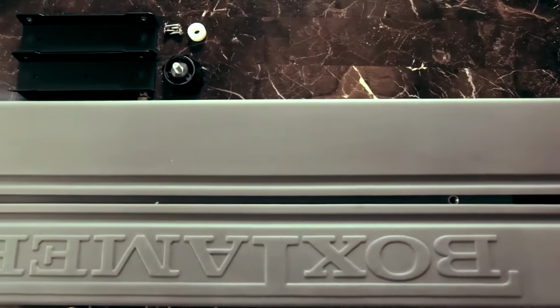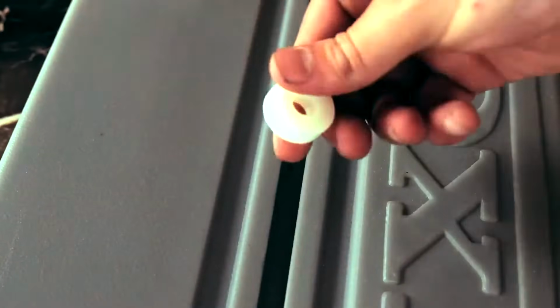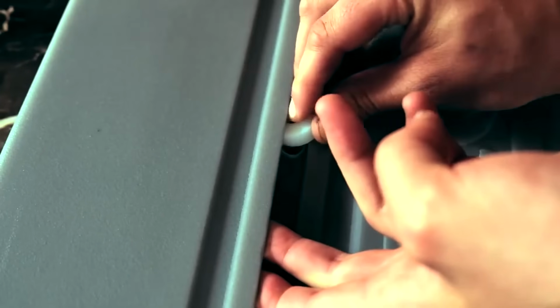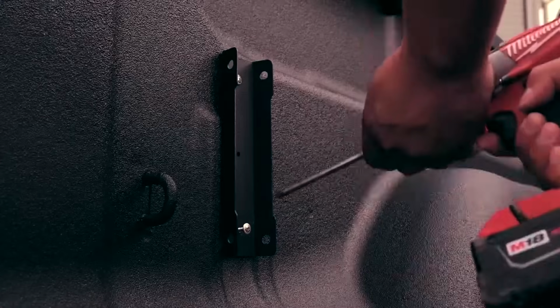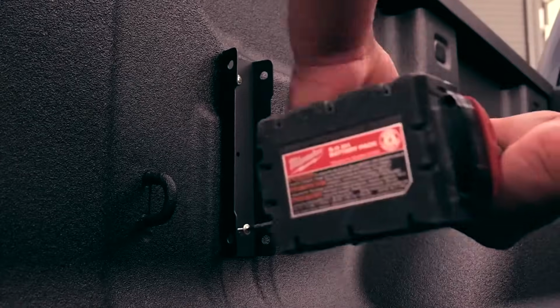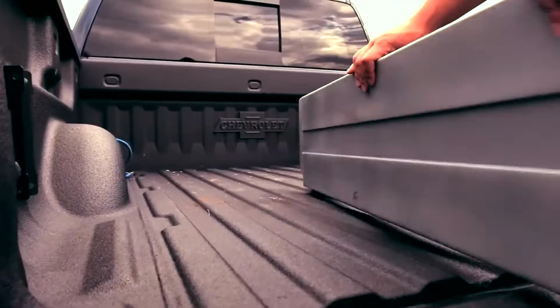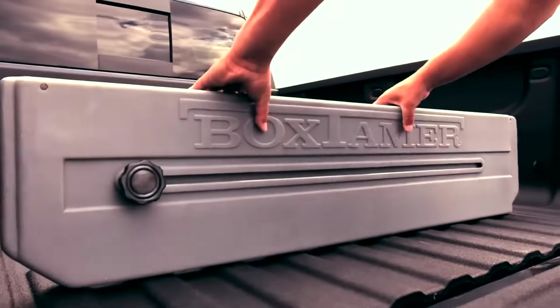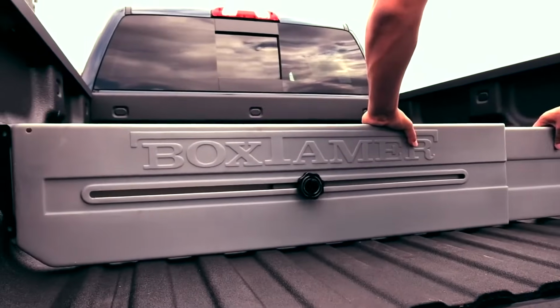The kit includes everything required: 4 self-tapping screws, 2 aluminum brackets, a nylon spacer, a locking knob, and both male and female BoxTamer units. Once the brackets are mounted, the divider can be dropped in or removed in seconds without tools. Once in place, the BoxTamer keeps tools, groceries, and gear from sliding around, reducing clutter and damage while keeping items within easy reach.